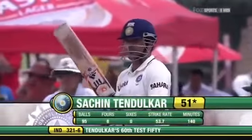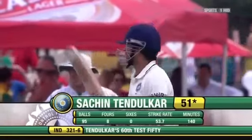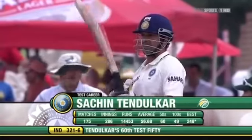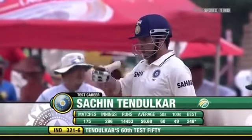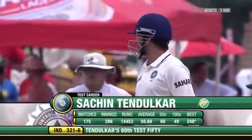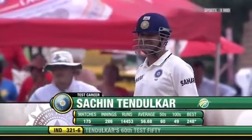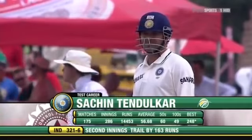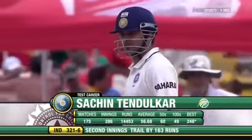Yeah, that's a 60th Test 50. It's been another wonderful performance from Tendulkar. He was the man in form in India's first innings. Difficult really to say that, considering the fact that they were bowled out for 136, but he really did play some exquisite shots, and there's his career. 175 matches, averaging 56, 49 hundreds. Can he get the extra 49 runs to make it 50?